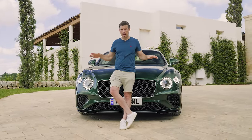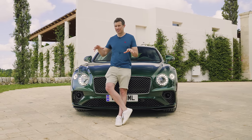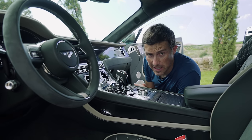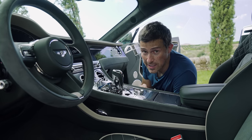So Bentley has retuned the active anti-roll control and the three-chamber air suspension so that it's sportier when you have the car in sport mode than the standard Continental GT, yet they've managed to retain the comfort when you have it in comfort mode. The 8-speed dual-clutch automatic gearbox has been retuned, so when you put it into sports mode, the shifts are 50% faster than in the normal Continental GT.